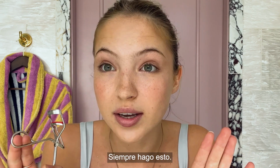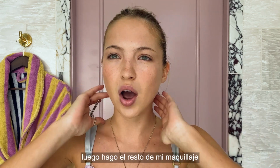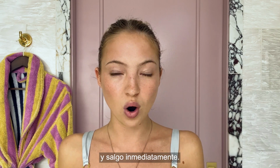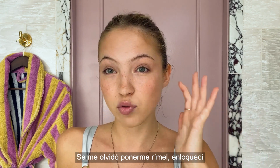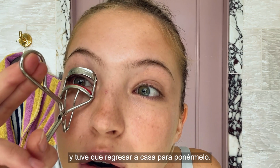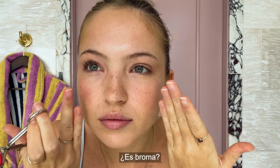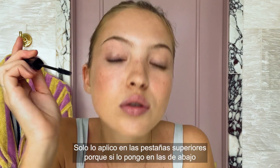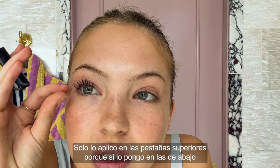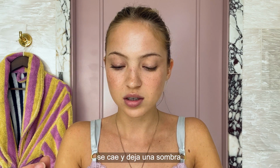I always finish my eyeshadow and then I do the rest of my makeup, and then I'm walking out the door. I did this once before an event and I forgot to put mascara on and I freaked out and I had to go home and put mascara on. Are you joking? Look at the difference. A Lancome mascara. I only do the top lashes because if I do the bottom lashes, it falls down and creates darkness.